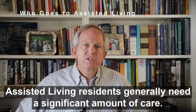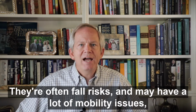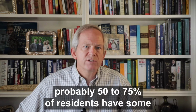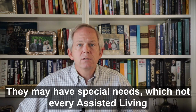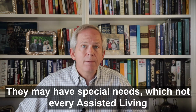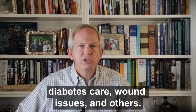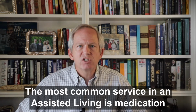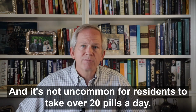Assisted living residents generally need a significant amount of care. They are often fall risks and may have a lot of mobility issues. Probably 50 to 75% of residents have some degree of cognitive decline. They may have special needs, which not every assisted living can accommodate, such as special diets, catheters, diabetes care, wound issues, and others. The most common service in an assisted living is medication management, and the average resident takes 11 pills a day, and it's not uncommon for residents to take over 20 pills a day.